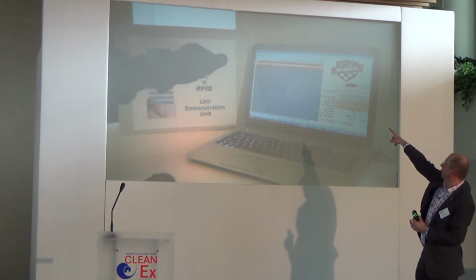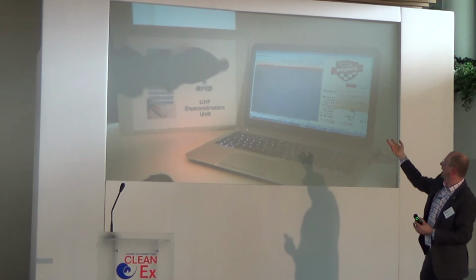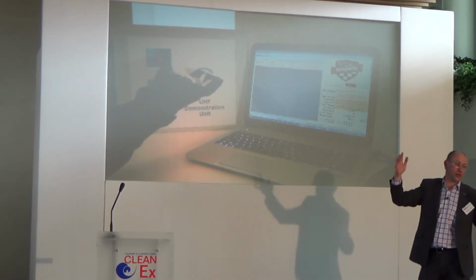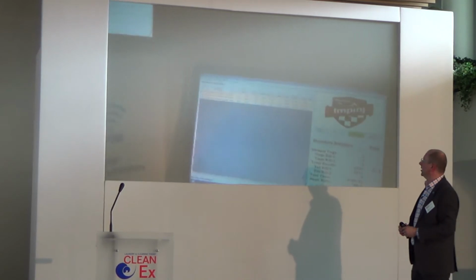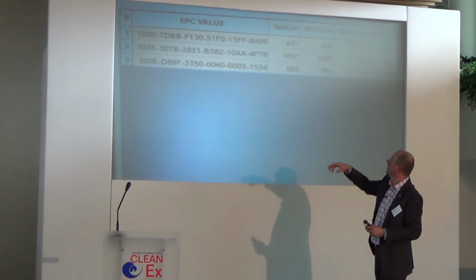So that is now not reading any of the tags. It's got to be really close, and then I open it up, and then they'll all read again. By the way, the antenna's only on a read distance set at a very low power, so it's only at 50 centimetres. You can see here the cycling rates that happened in that short test.